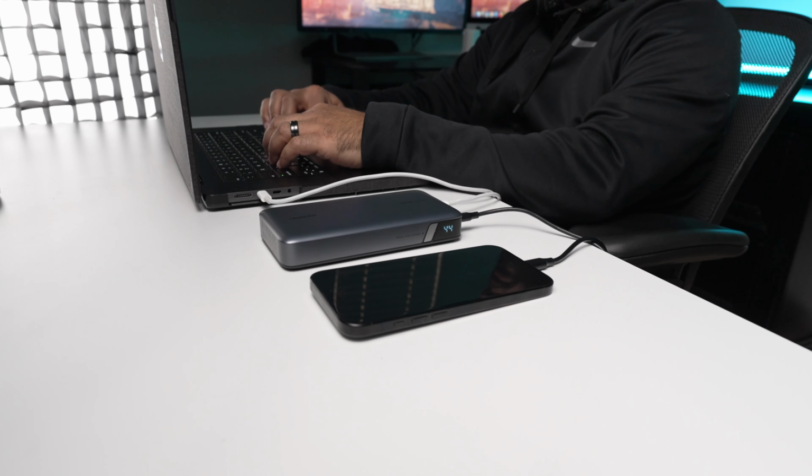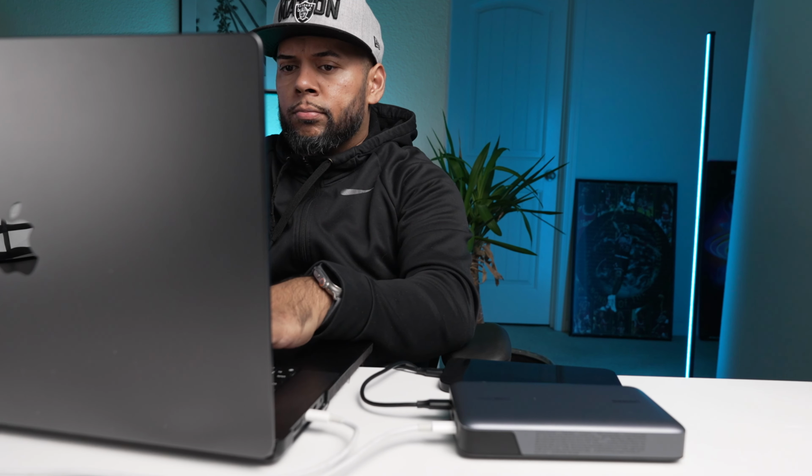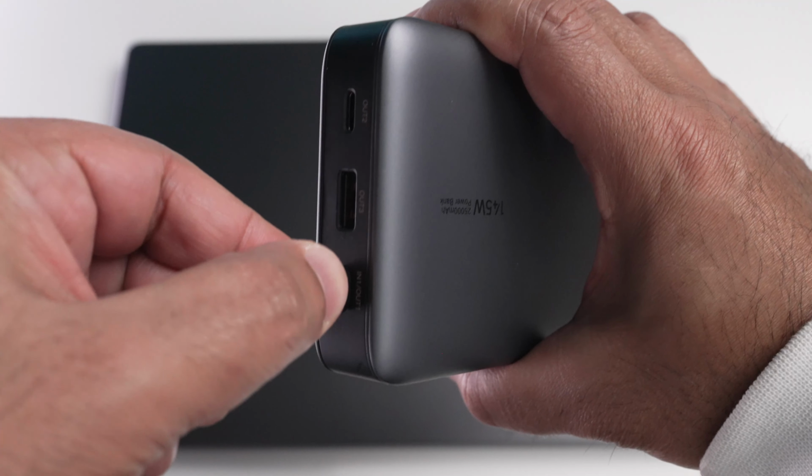Now this didn't happen on my iPhone or on the MacBook if I used the USB-C cable, but if I used the MagSafe, then it wouldn't charge by itself. I'd have to press the button first.